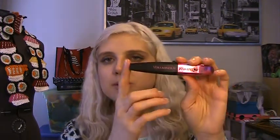I feel like a lot of higher end brands are able to put in more expensive conditioners and better ingredients, and I think that's the big difference between drugstore and high end: you are paying more, but you tend to pay for a higher concentration and hopefully better ingredients. But I digress. This is the L'Oreal Voluminous Miss Manga.